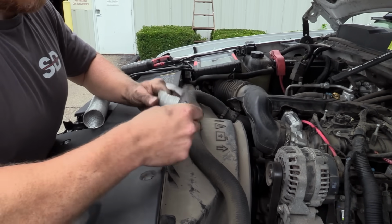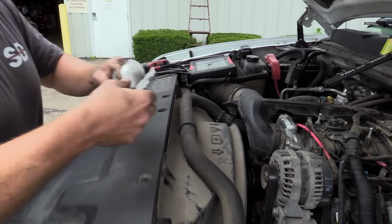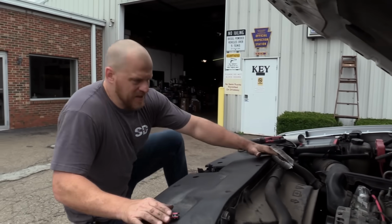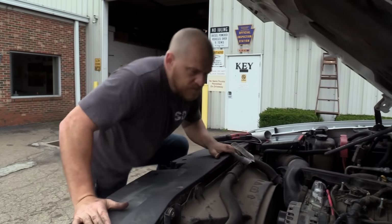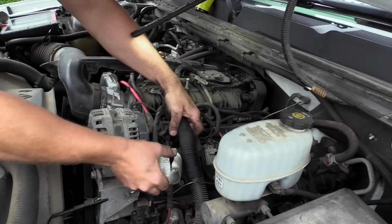And if it was a different harness somewhere else that was more stationary, I would tie it up with a zip tie. But the reason I'm not on this one is because that harness needs to move. The engine moves. So we'll just add a piece to it.